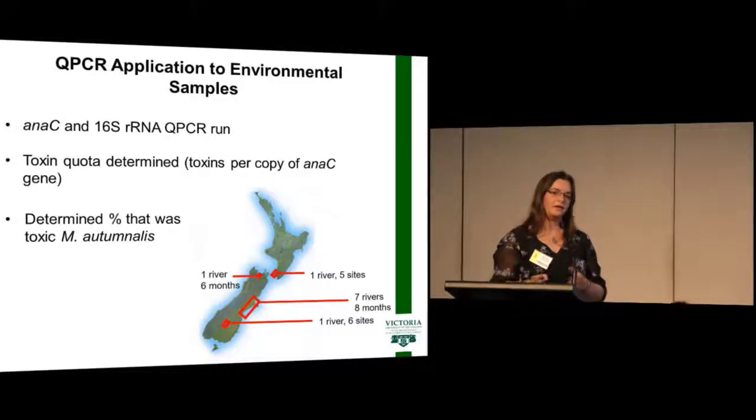We then applied that in concert with a 16S rRNA assay, and that was a cyanobacterial specific one. So we're characterising the entire cyanobacterial community there and comparing the amount of toxic cells to that entire cyanobacterial community.